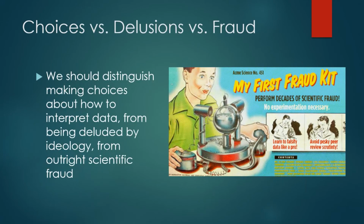So I think we should be careful to distinguish between at least three things, even if there's sometimes going to be fuzzy boundaries between them. So these are three things that are, I think, in essence different, but there might be some gray areas. The choices that we're making, like the choice of what counts as statistically significant, ideological delusions that are imposed on us by our assumptions and beliefs about the world, and just straight up fraud. And all three of these things exist in science. I think I'm going to try to give you some examples of all three of them, but we should nonetheless keep them separate in our minds. Yeah?